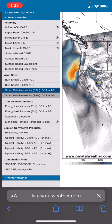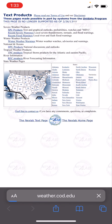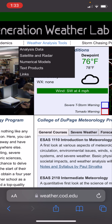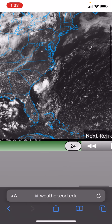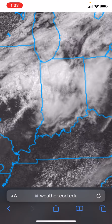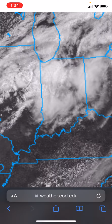Matter of fact, here, let's take a look at the satellite. We can kind of see where the clouds have been and where the better areas of heating have been this afternoon. Southwest Indiana's definitely had more sunshine today, and they're getting some convective debris as well. But you can see even across Indy, the cloud deck is starting to thin out some.